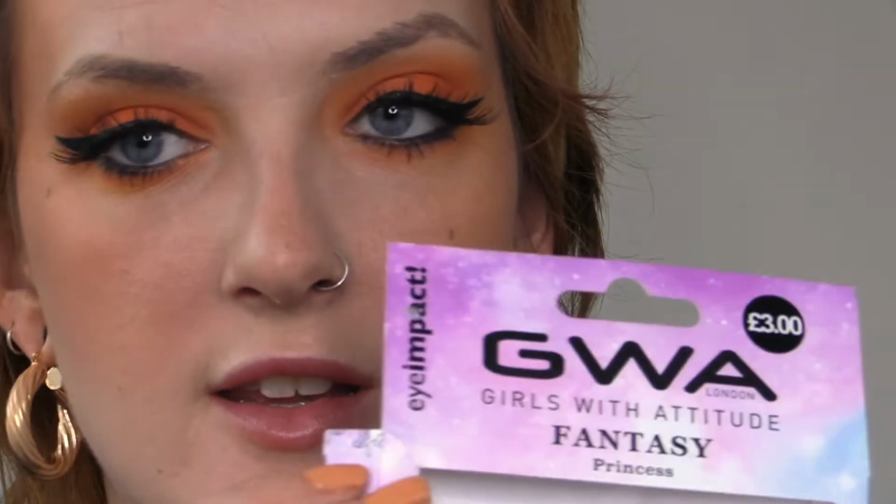Okay, I'm back. I have thrown a lash and a crass attempt of a wing on. The lashes are the Girls with Attitude Fantasy Lashes. They're cracking and I've used them a few times. I've put mascara on my bottom lashes. That was the L'Oreal Bambi Lash. So I think I'm going to do my brows.